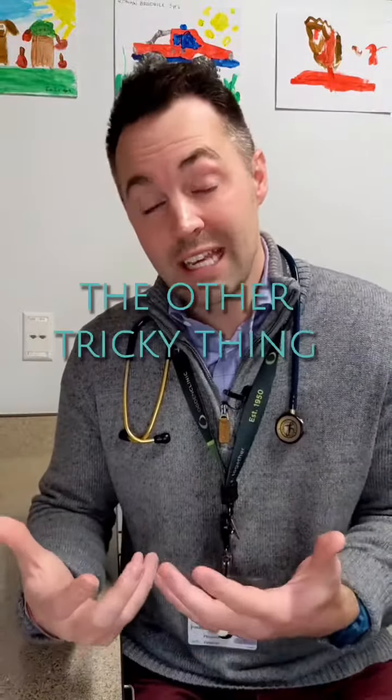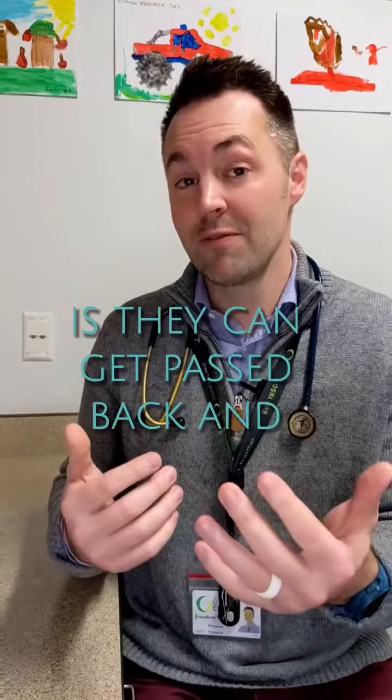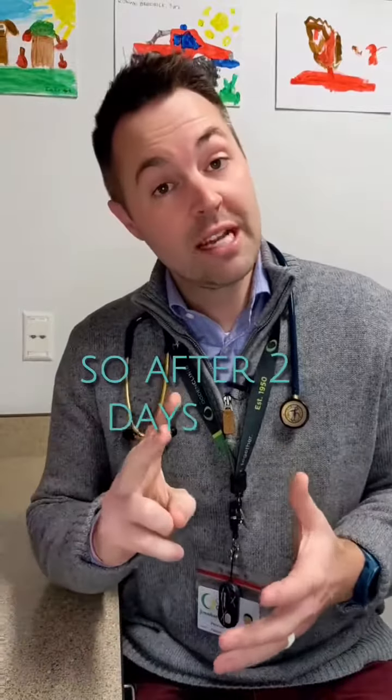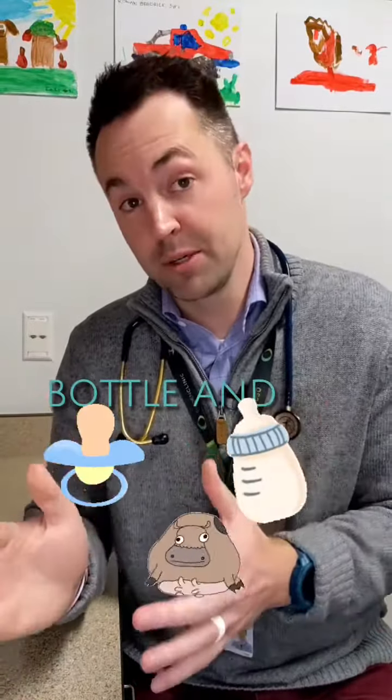The other tricky thing about treating thrush in a child is that it can get passed back and forth from your baby to really anything that they put in their mouth. So after 2 days of treatment, you've got to sterilize every binky, bottle, and boob.